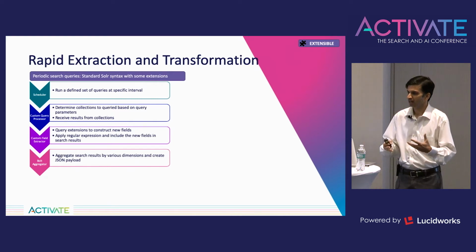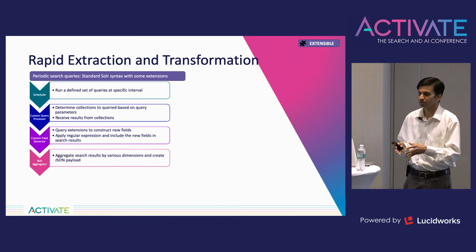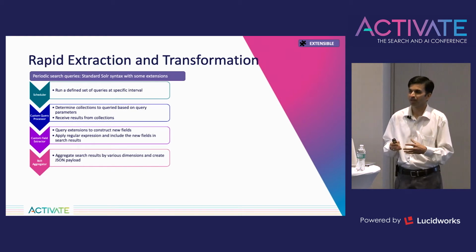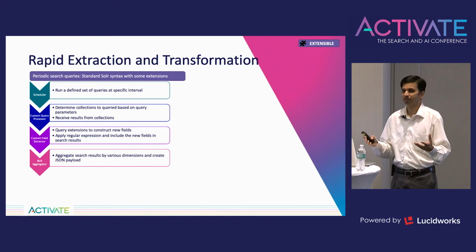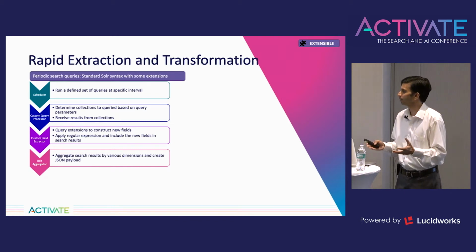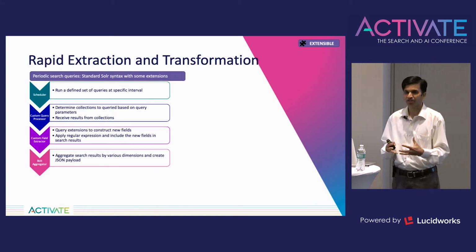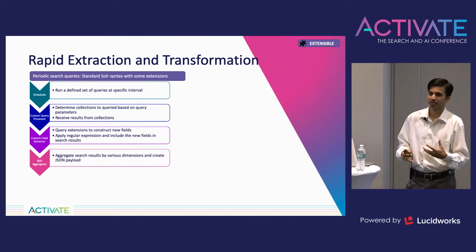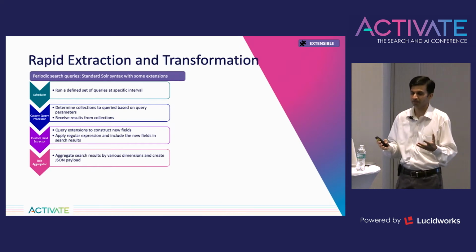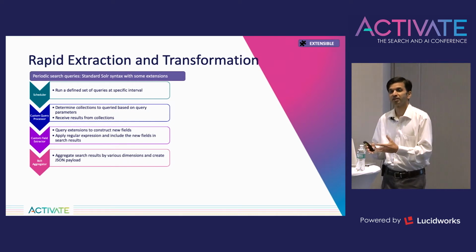We have written a custom query handler as a plugin to Solr, and internally this plugin figures out what collections or shards it needs to go to grab the data. It forwards the search requests to those collections, receives the results, and then collates them. At the time of collation, we also apply a regular expression based technique for extracting new fields, which you may not have either indexed or even thought of storing in Solr in the beginning.